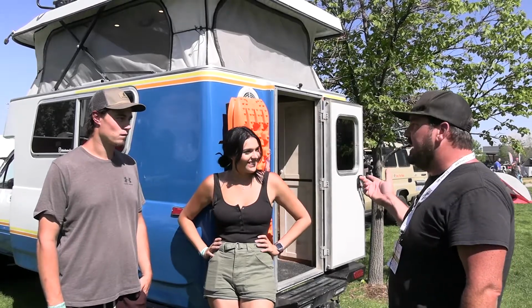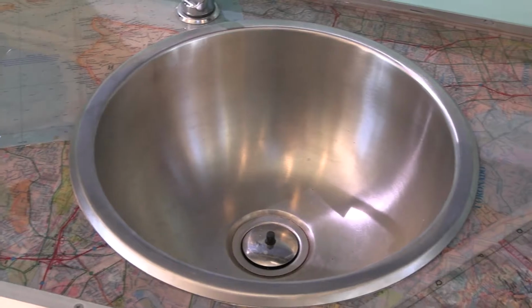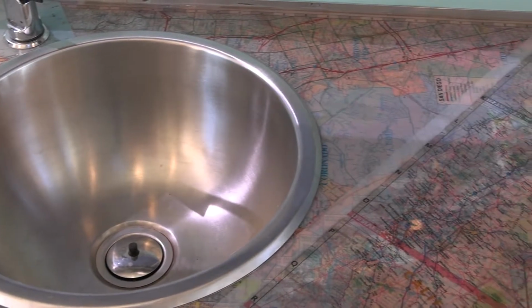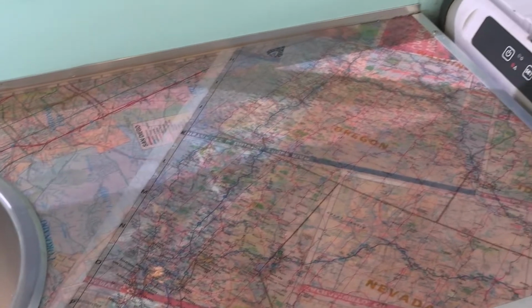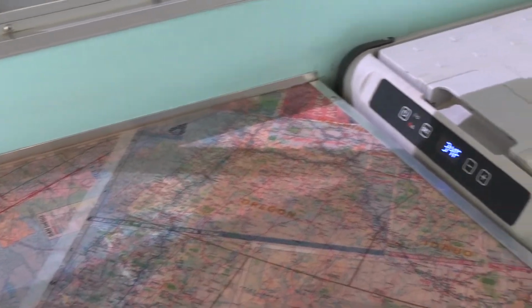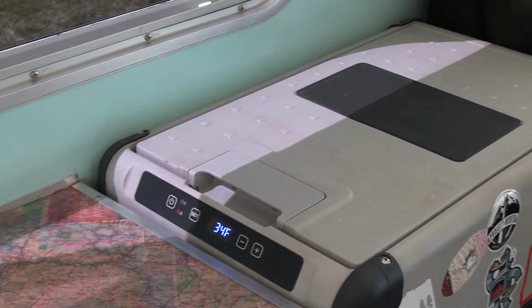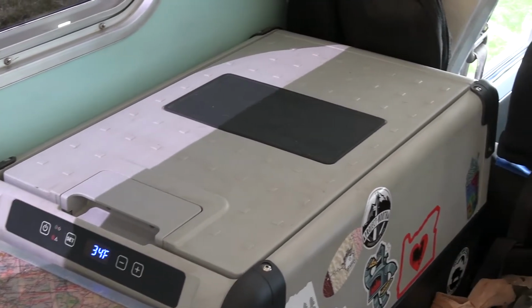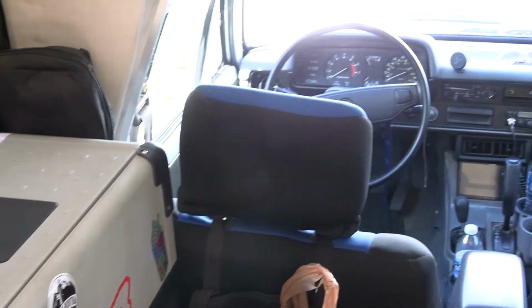Now, did you guys build out the inside of this thing? Yep, we built absolutely everything. The only thing we didn't touch was the paint and the canvas. Everything else is our own custom work. So, is this imported? No, it was actually built up in Washington by the company Chinook. They built them on Toyota chassis from 1974 to 1978. And what year is this? 82.